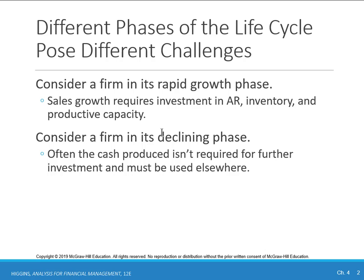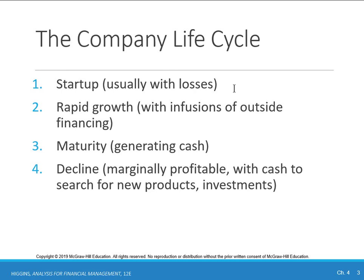Most companies never really get to this declining phase without trying to do something, right? They will increase efficiency. They'll buy new plant and equipment. They'll go to another product line, but they'll try to somehow reimagine the way the company works so that this cycle never ends. Here is just a picture of those cycles.